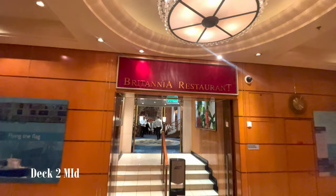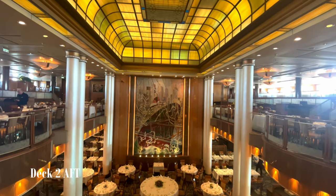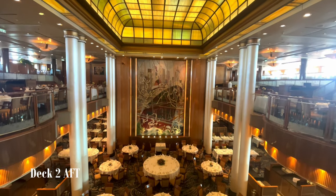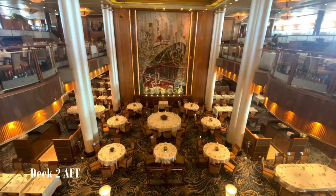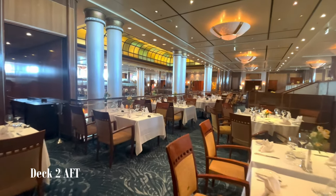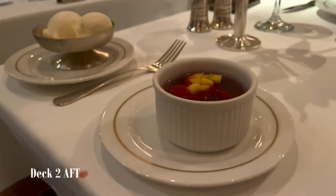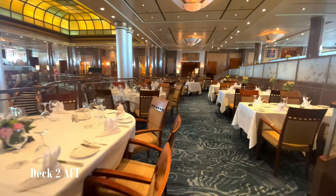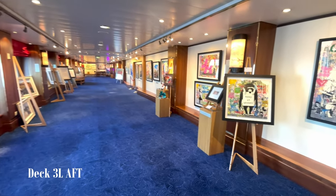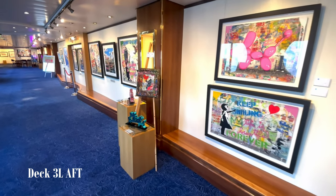Britannia restaurants. At the aft of decks 2 and 3. So if you're not in the Princess or Queen's Grill, then this will be the restaurants. We had some great meals in here, and I think it's a pretty stunning restaurant. Right at the aft of deck 3, you do have the Queen's Room. And to get to the Queen's Room, you have to head through the art gallery.